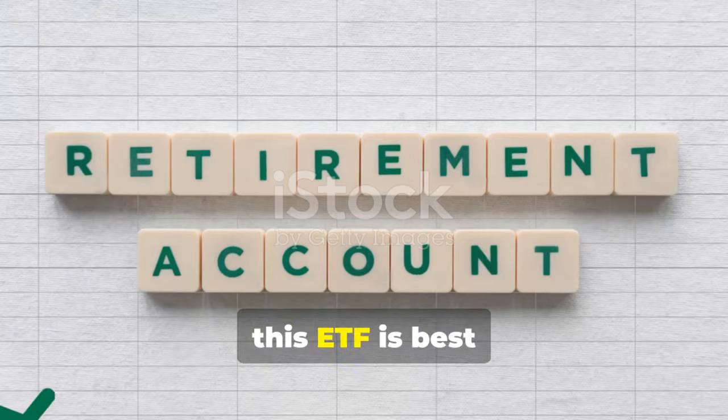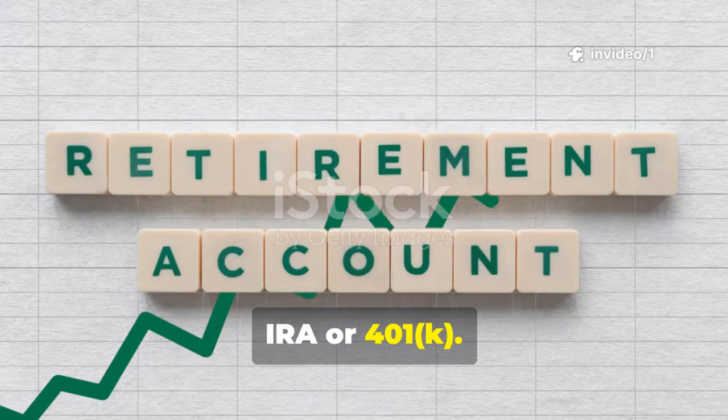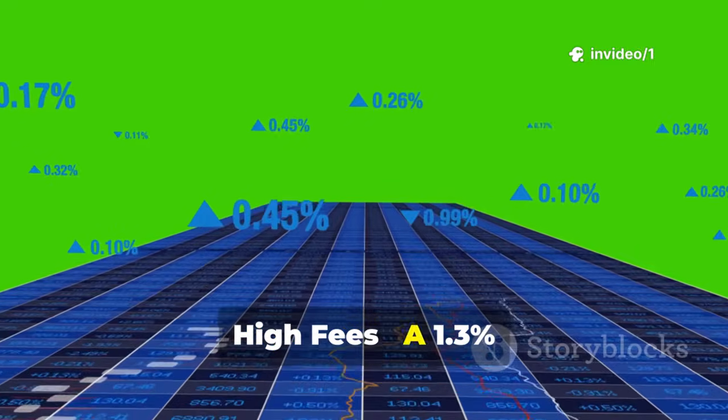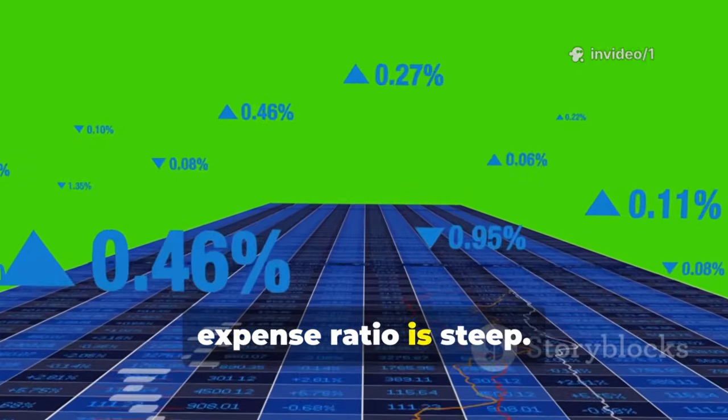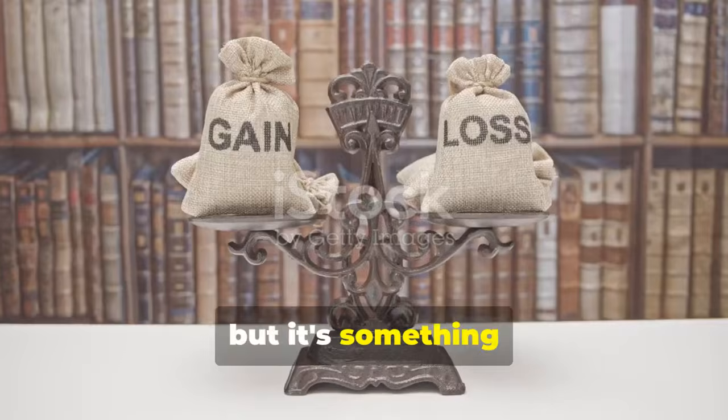So this ETF is best held in tax-advantaged accounts like a Roth IRA or 401k. High fees. A 1.3% expense ratio is steep. The goal is for the income to outweigh that cost, but it's something to watch.